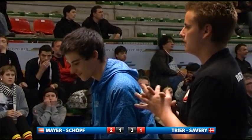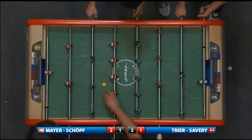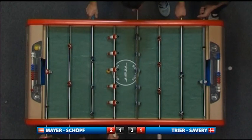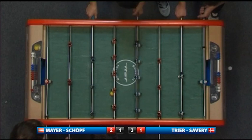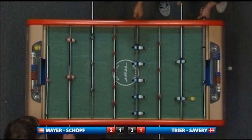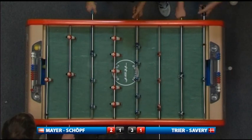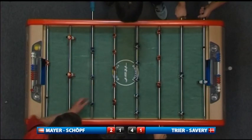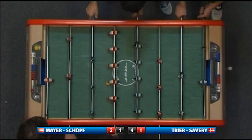It's 3-1. Now SCHÖPF is running into some trouble when he's switching defensively into a reverse defense. You can't switch to a reverse. The hole is still too big. It's very easy to go dead man on a Bonzini table. 3-1 lead for Troels TRIER and Emil SAVERY as they look to send this match to a 5th and final game. Shot down the middle and in by SAVERY. It's 4-1. And it would seem that we are just a goal away from heading to that 5th game.